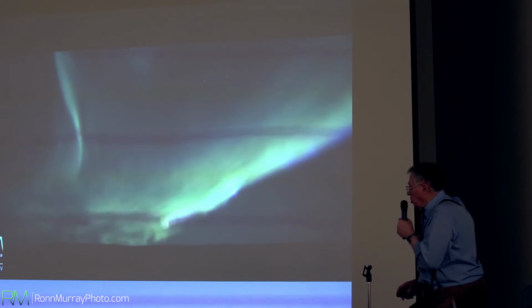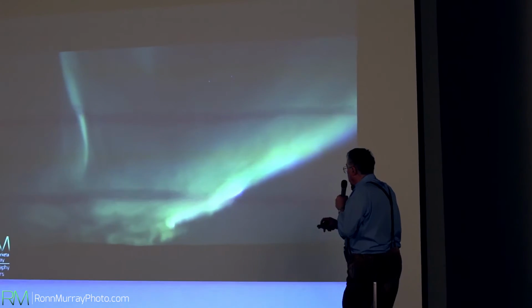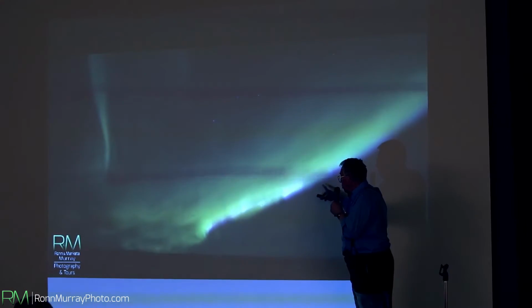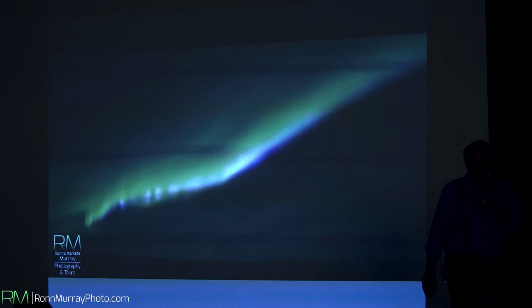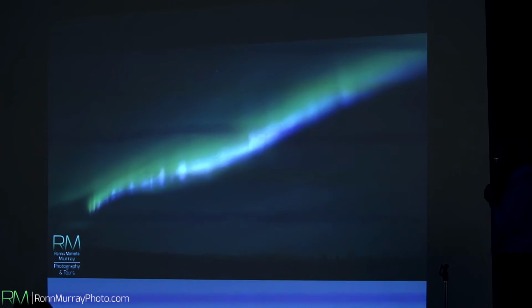I wanted to show this 29-second clip also because here you can see some of the fast motion that you can see with your naked eye that you'll never get with a photograph. It just can't, that's moving too quickly. But that's real, that's what it really looks like. Amazing.